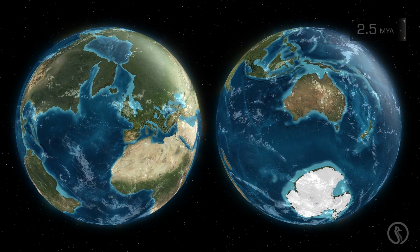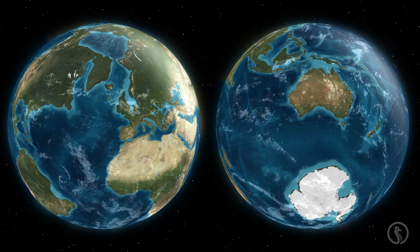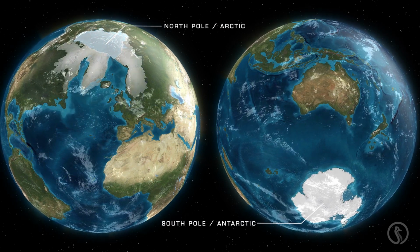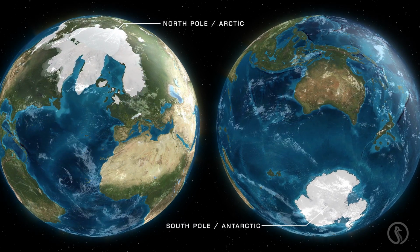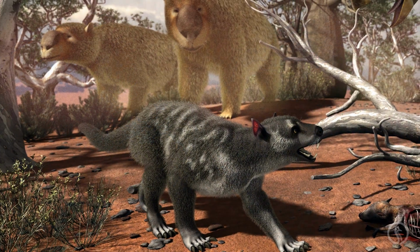2.5 million years ago, the global climate becomes unstable as ice ages come and go. During ice ages, the Earth's climate becomes drier and cooler. The Earth's north and south poles increase in size due to the abundance of floating ice. As a result, global sea levels fall. When the climate cycle warms, this ice melts and sea levels rise once more.